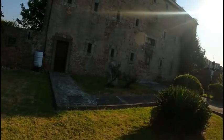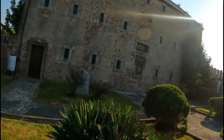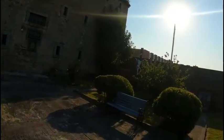There you have the back of the old jail. It was the county hall on the other side. Not a very welcoming place. I'm sure the conditions were pretty brutal at the time.